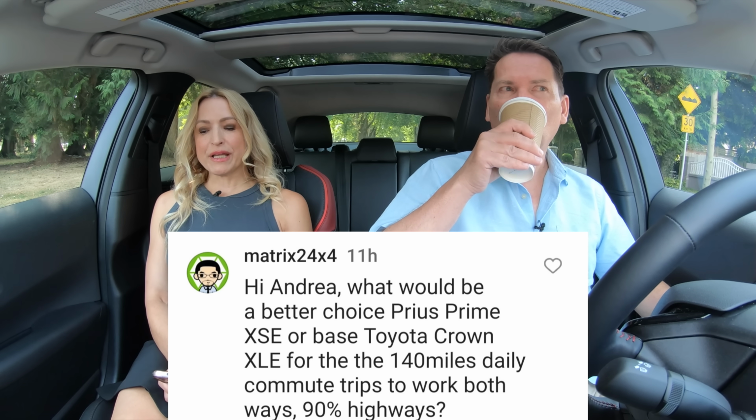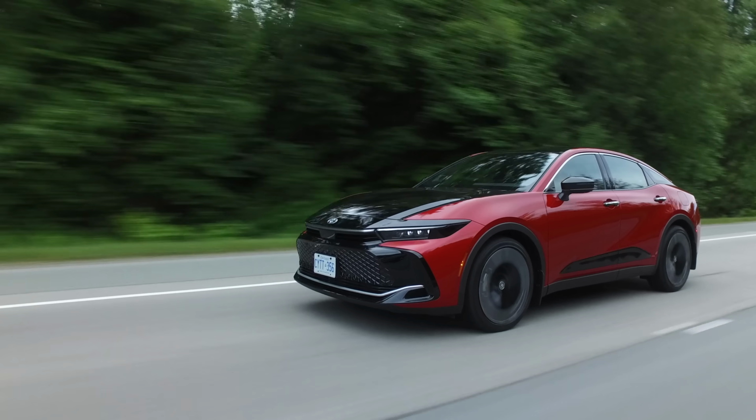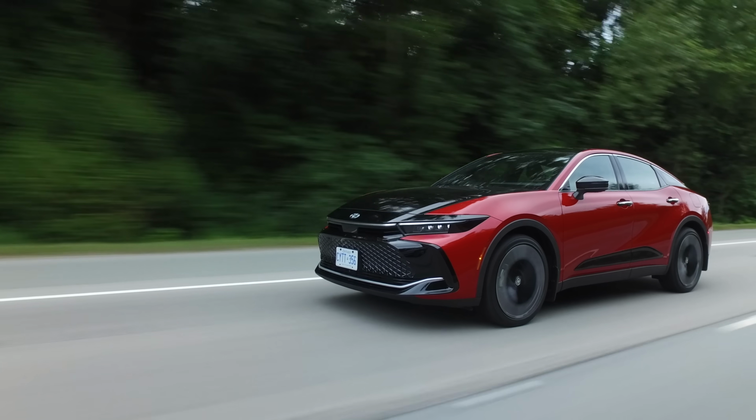What would be a better choice? Prius Prime XSE or base Toyota Crown XLE? For the 140 miles daily commute trips to work both ways, 90% highway. So this is obviously an American viewer using miles. That's a long commute. How long is the commute? Yeah, that's a long commute. 140 miles daily. Wow. 90% highway.